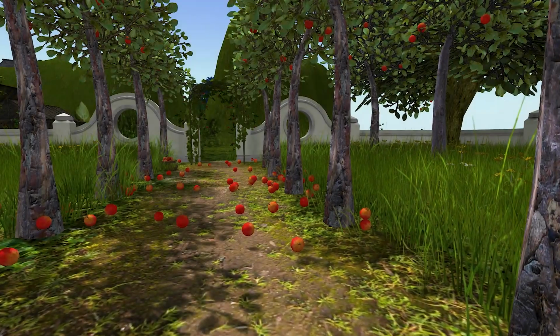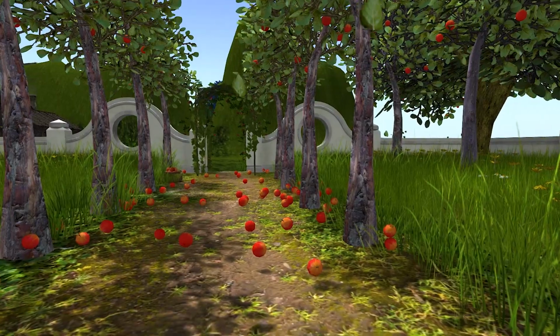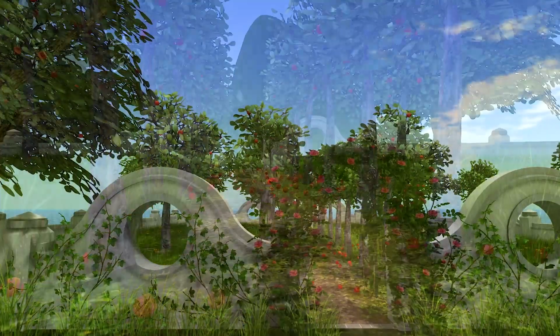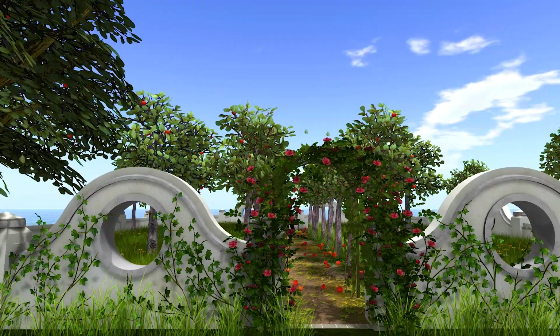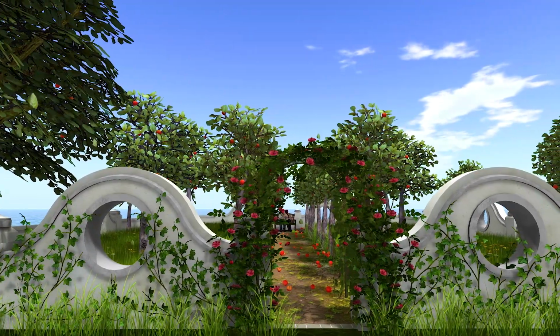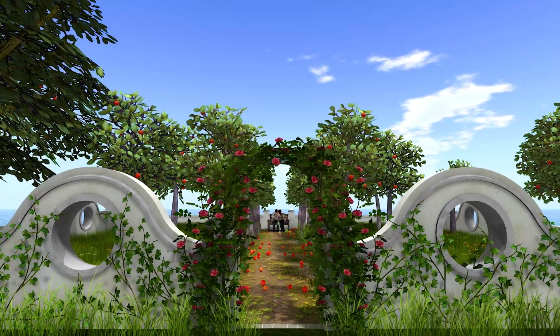Step inside the apple orchard, a spring 2018 Second Life creation. This build measures 27 metres by 27 metres and has 162 prims.